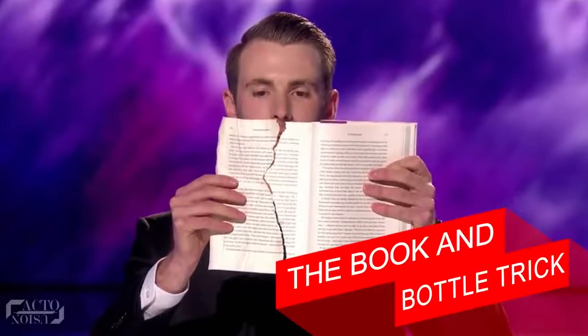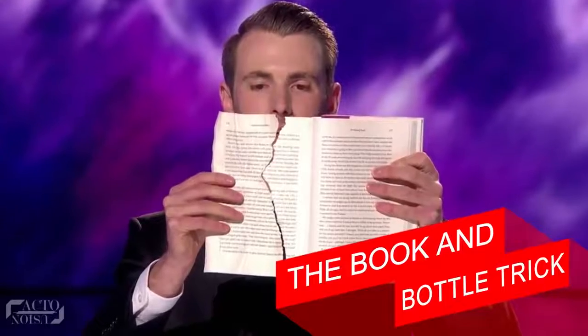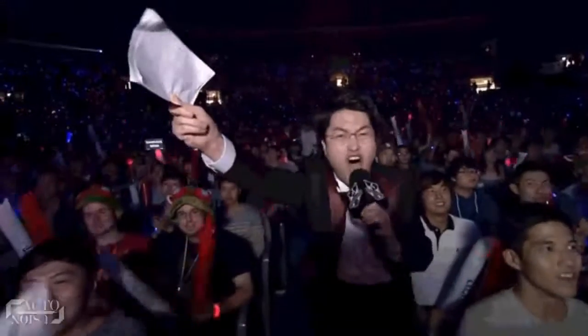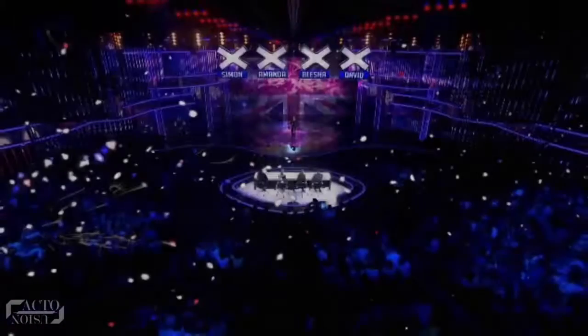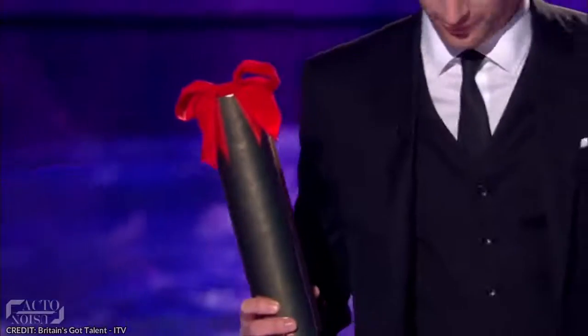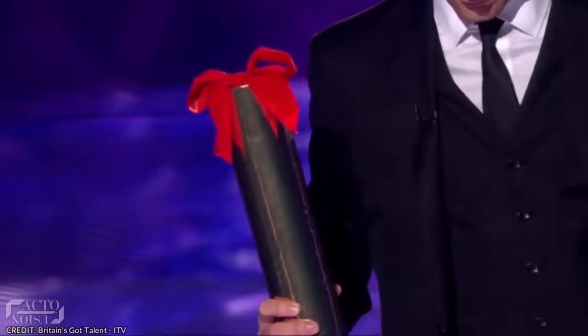The second trick, the book and bottle trick. This amazing trick got Richard Jones, the British magician and soldier, through to the semifinals of Britain's Got Talent. Here's what he did in his trick. He brings along two things. 1. A bottle wrapped as a gift, and 2. Amanda Holden's autobiography, inside which there is a photograph of all the 4 judges.